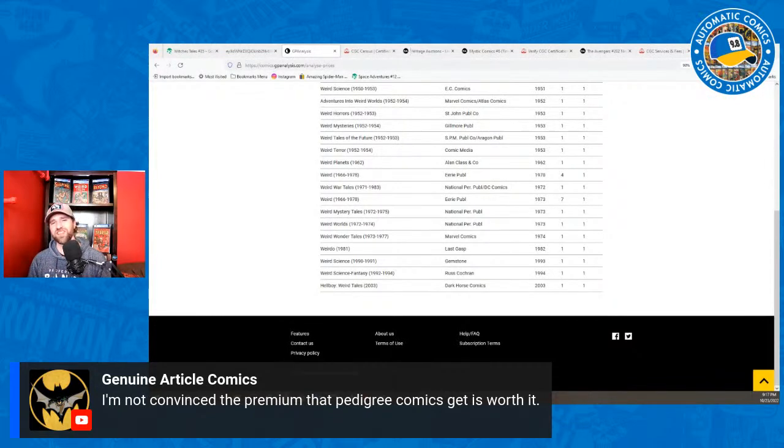Now, the funny thing is, you would think that with the Mile High Pedigree, the story is that the guy was just a huge hoarder, but those ones sell for one of the biggest premiums out of anything. I don't know, you'd think it'd be more than just these high grade books, but it's basically a hoarder.